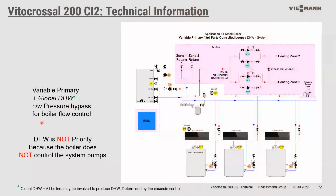One of the things we see really common nowadays is what we call variable primary. Now, what makes a variable primary system unique is that the pumps that are controlled in the building are not controlled by the boiler, and they really don't care what the boiler needs or wants. They are being run based on the heating equipment in the building that needs flow. Not necessarily that needs temperature, but needs flow.